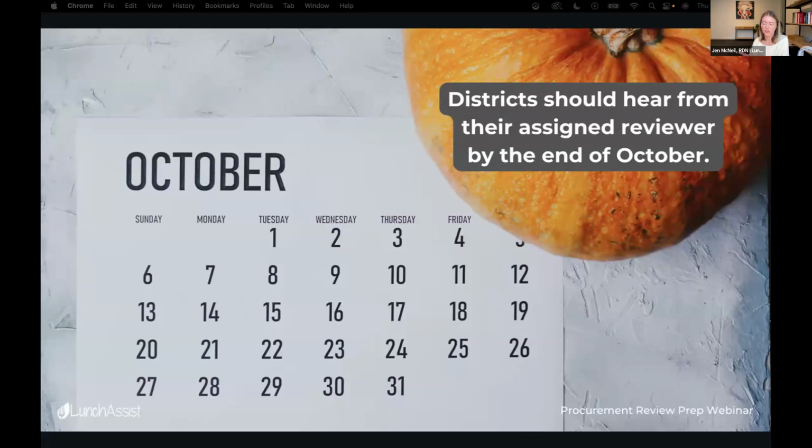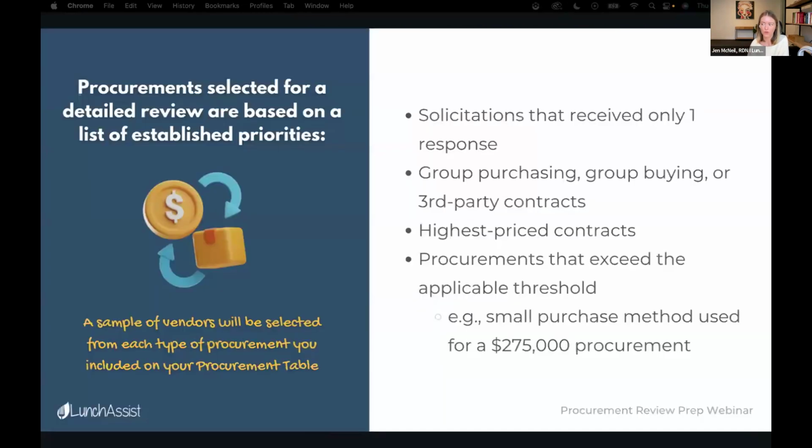Only a handful of vendors are going to be selected. You're going to have a lot of vendors listed on your procurement table that we just went over, but only a handful will be selected for further review. So this is the priority that they're going to go on. First of all, they're going to pick a sampling from each procurement type. So if you have micro purchases, small purchases, and formal purchases on your table, then they'll probably select one from each category. Then within those categories, they'll look at solicitations that only received one response, because that's a little bit of a red flag.